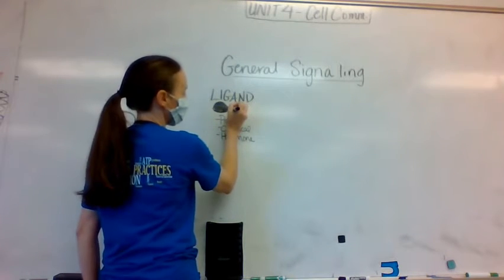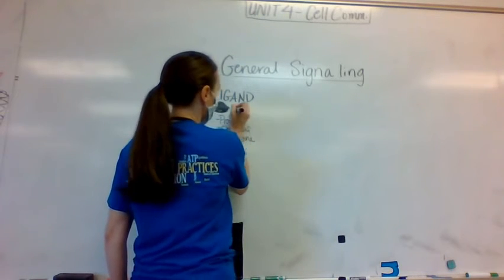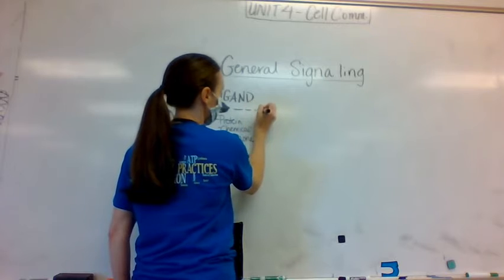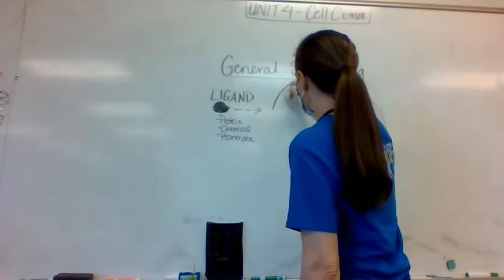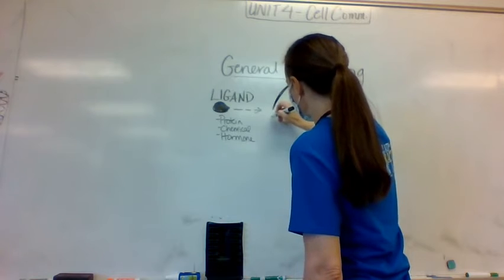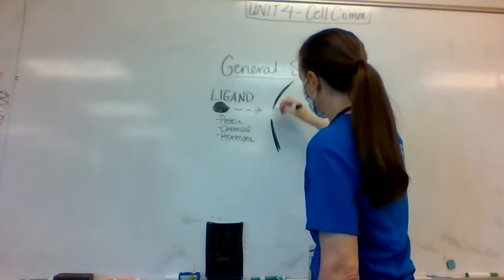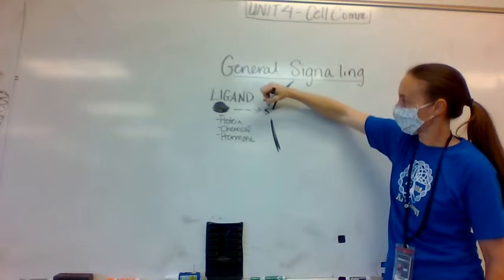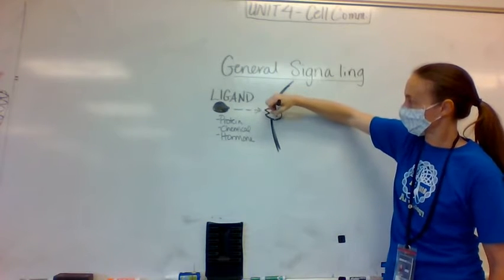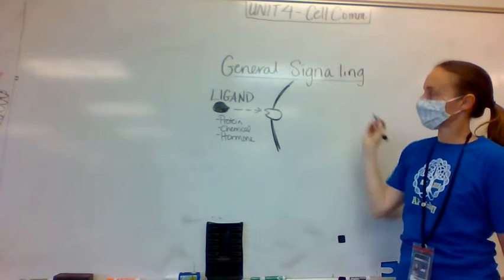And so I'm going to draw a little cell here. I'm going to put a little dotted line like the ligand is going not into the cell, but into the receptor. Then I'm going to draw my little cell membrane. Here's my little cell membrane. I'll put a little gap in it for the protein, and I'm going to make a protein that fits the ligand. So here's just a protein, your membrane protein.